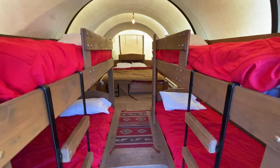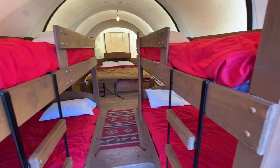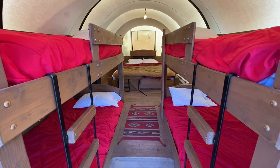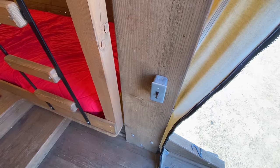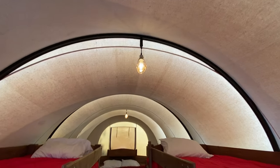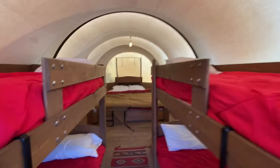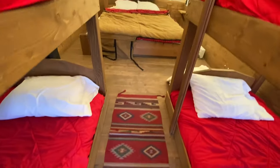When you walk in, you've got four beds here, four twins, two bunk beds on each side. You have a light switch here that takes care of these lights up here, which is pretty handy. Little ladders on both sides, and then a couple more steps to get up here.